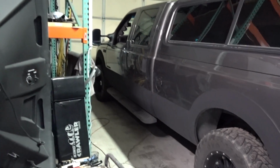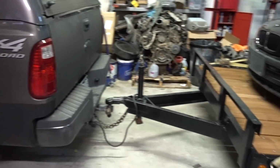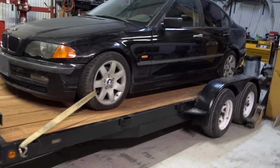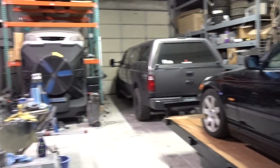You guys might be wondering, why is Big Dirty hooked up to the trailer and why is the BMW on it? So everything is dirty right now. I haven't had a chance to clean this. Today was kind of hectic, finalizing a couple last minute changes on the website. But this is the ticket to the track pack. Basically, this is the next giveaway.